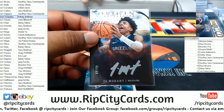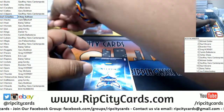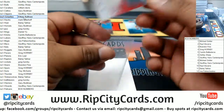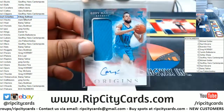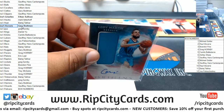My boy bought the Grizzlies straight out the store. Paying dividends in the very first box. There you go, my dude. Cody Martin. The rookie patch auto to 99 for the Hornets. This is, I think, a 120.